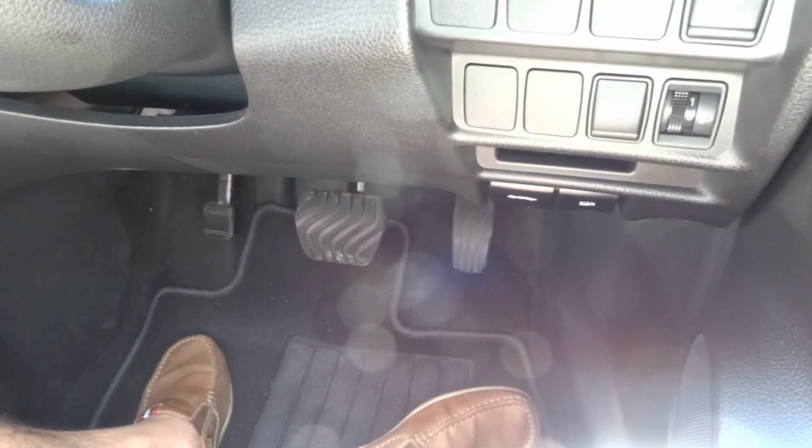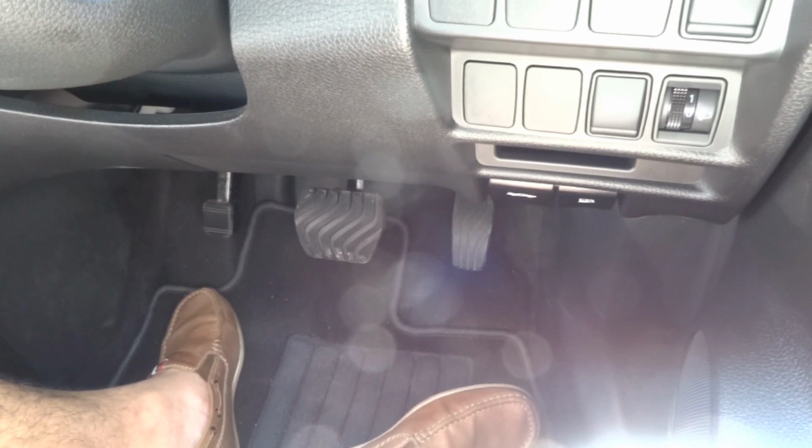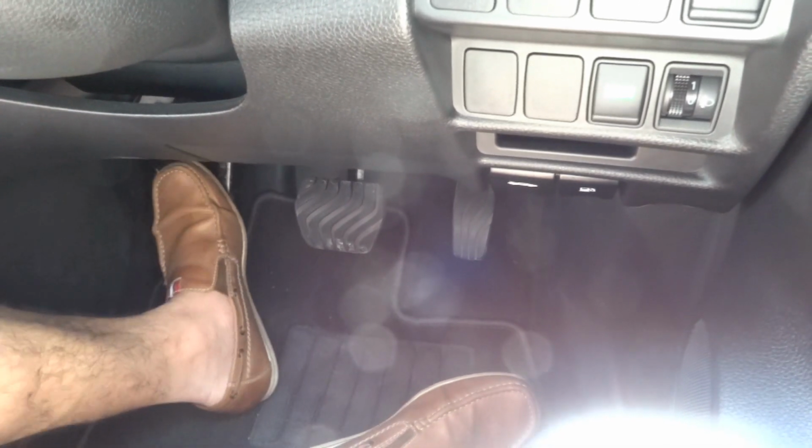The X-Trail's parking brake is foot operated. The pedal is located right here and it is currently engaged. To disengage it, push the pedal out, and to engage it, simply push the pedal back down.